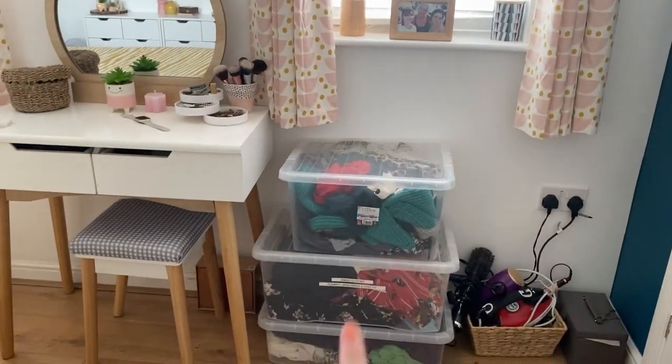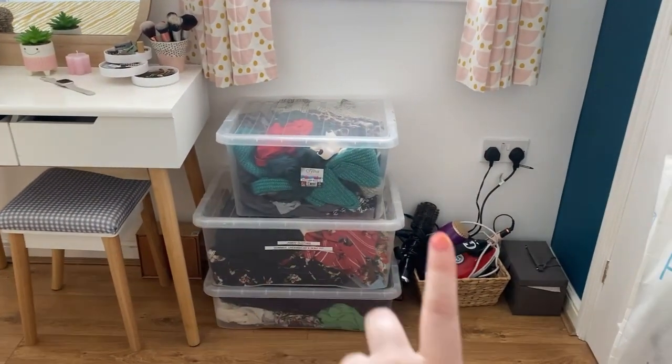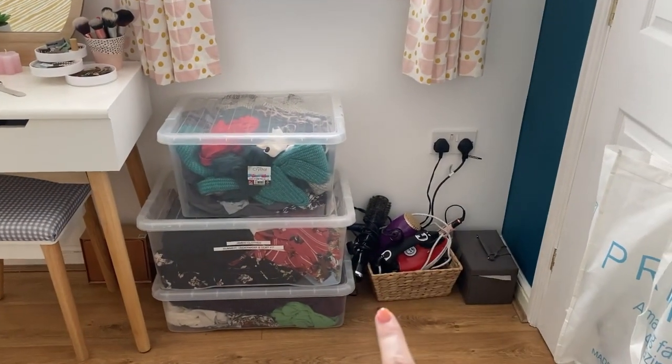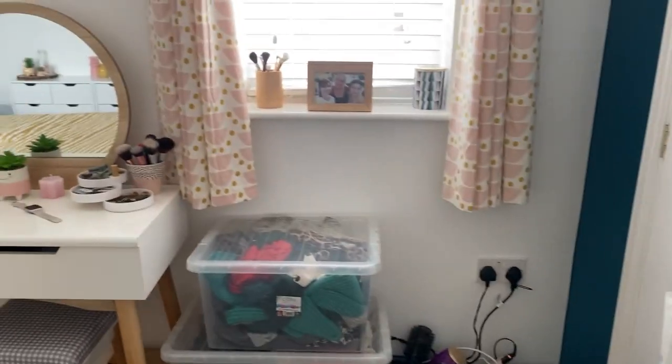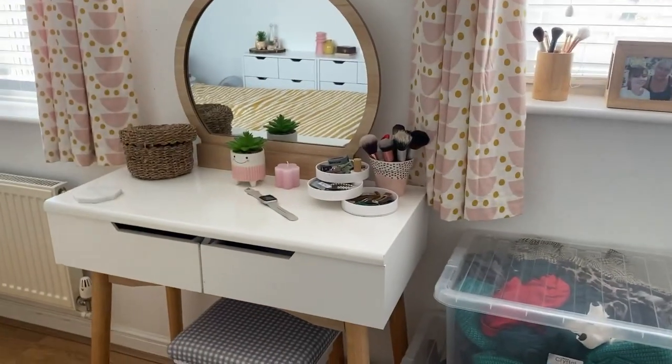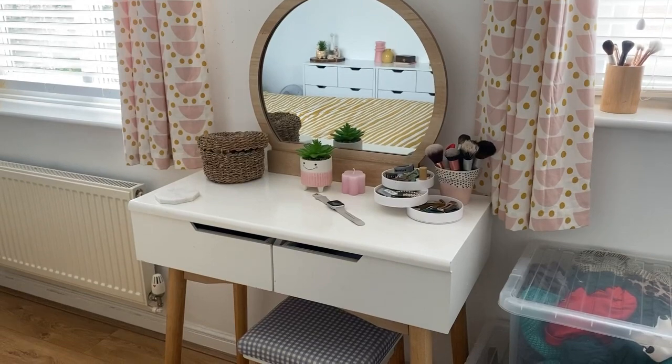These tubs are all clothes that I am selling on Vinted, so they won't be there much longer, and that's just like my iron and hair dryer and stuff. That's all just clumped into one basket. This is my little dressing table that I got from Wayfair. I absolutely love it. I think it's so cute. I really love the style of it.